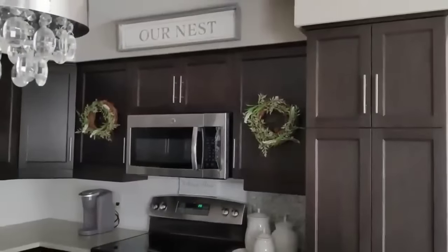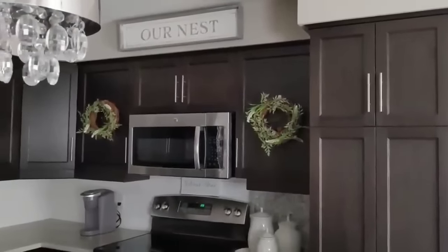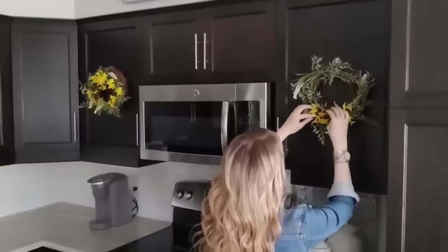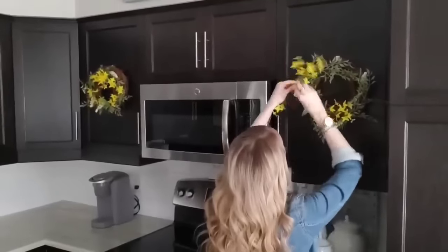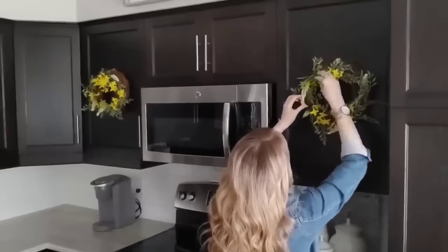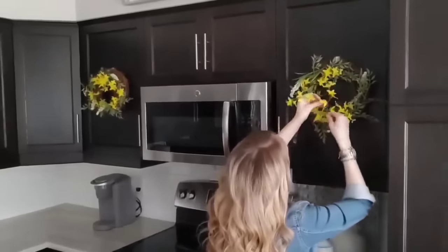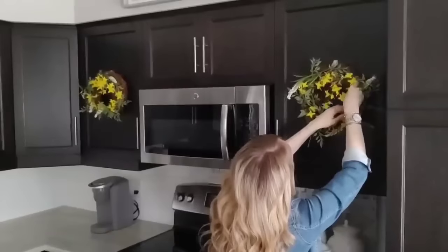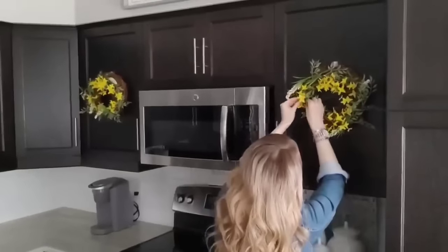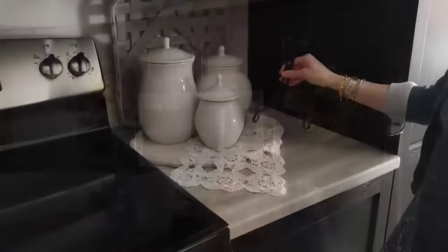So I decided to keep our nest sign up in the kitchen. I think it's super cute. It doesn't have to just be for spring. And I have my seasonal wreath here. And just to bring in a little bit more color, and instead of replacing the whole wreath, I'm just gonna add some sprigs of this yellow floral that I got from Michael's last year. And I feel like it really pops up against our dark cabinets.